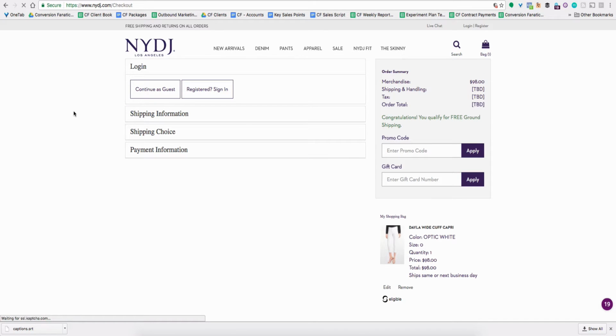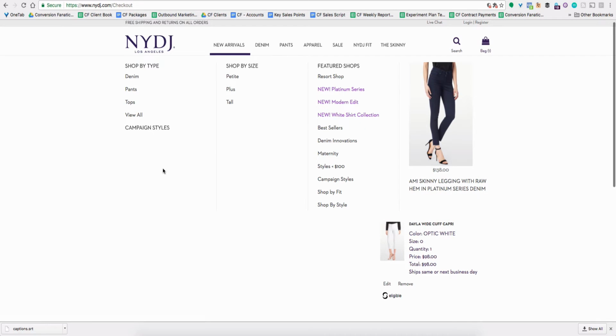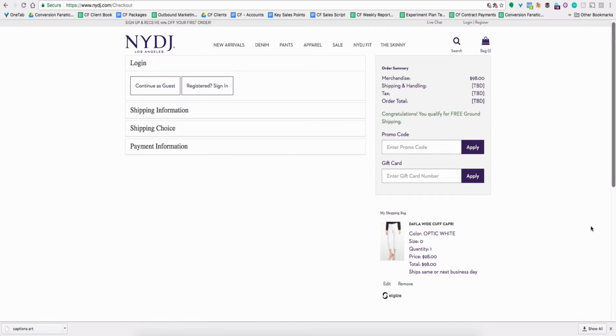Please wait, got some loading time issues. So this might cause some issues on mobile, as well as "congratulations, you qualify for free ground shipping." You're flashing that up here. Again, that menu is really getting in the way of a lot of things, especially on desktop. It pops up and then it doesn't go away right away. So it could have some serious friction issues there.